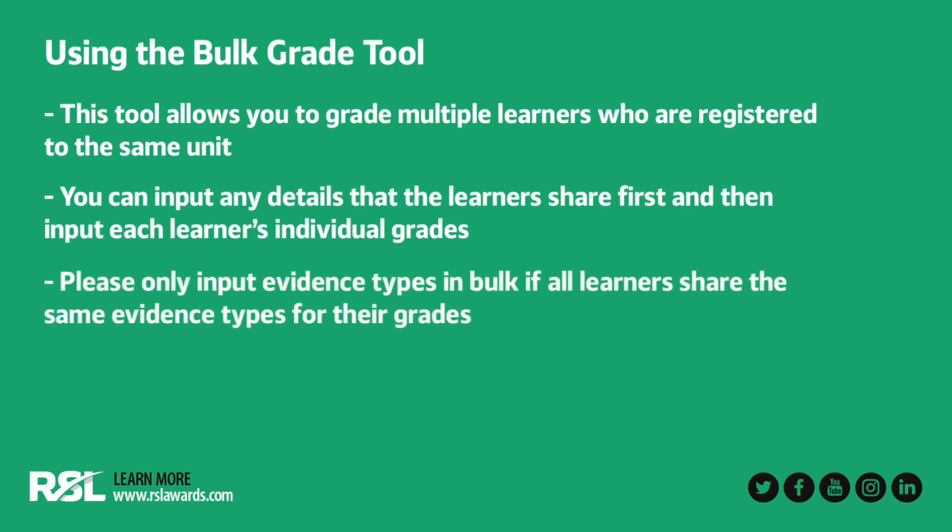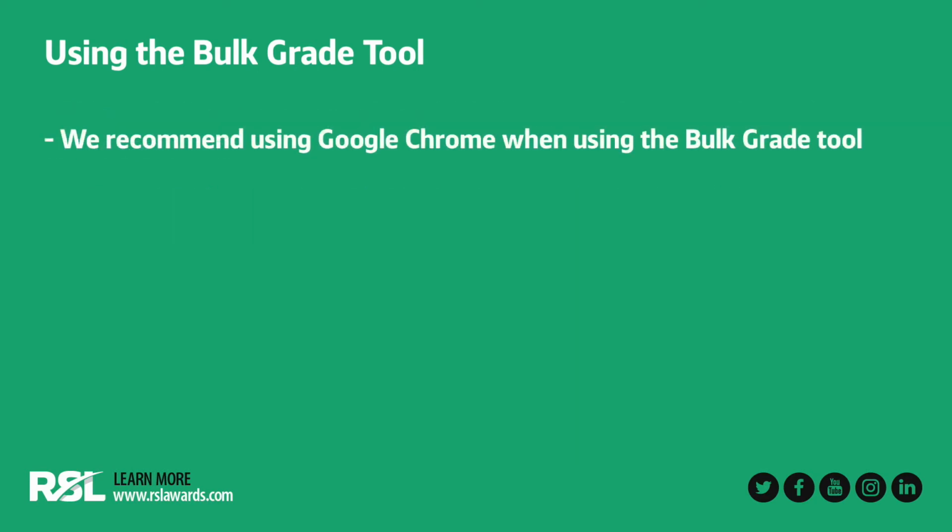We would recommend only inputting evidence types at this stage if all learners have exactly the same evidence type. We recommend using Google Chrome when using this tool, as teachers have reported issues using other web browsers.